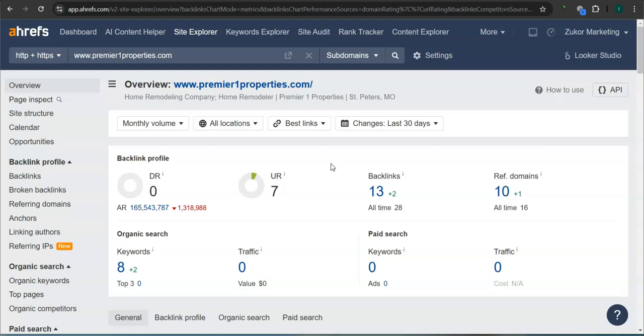And the second thing that I want to go over is the DR and UR ratings. So a DR rating is a trust rating, meaning this is how much Google trusts your website, and the UR rating is the strength rating, meaning this is how powerful your website is in Google. And I'm guessing this is a fairly new website, and that's okay. So for now, you guys have 0 for your DR rating and 7 for your UR rating.